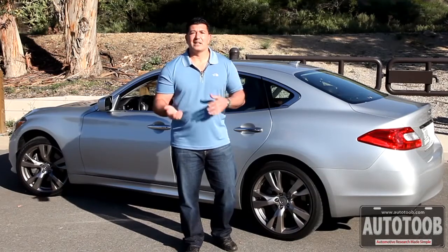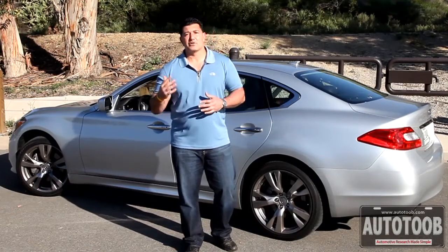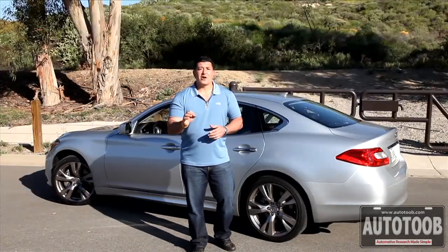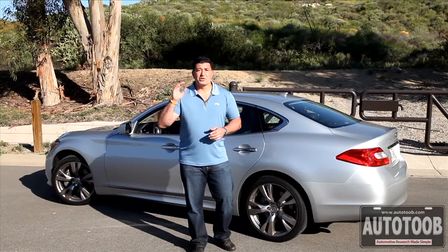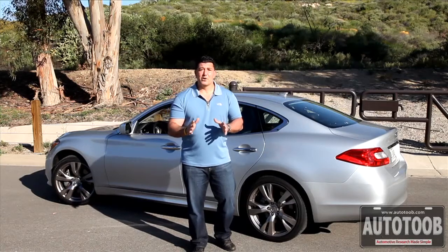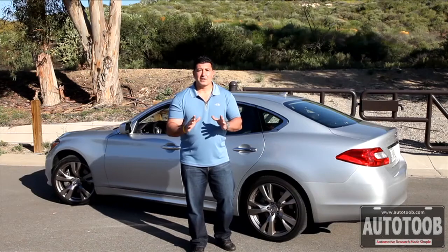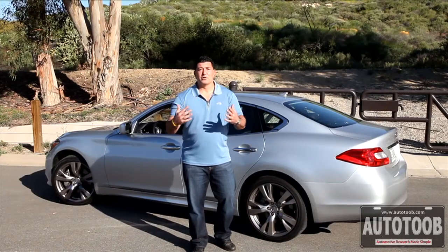All these driver's aids, lane departure warning, blind spot monitoring. This car actually can keep you from going to another lane. This car also has something new for 2011, which is an eco mode. With that eco mode, the amount of pressure you can put on the gas pedal is monitored. And what that does, it gets you better fuel economy.